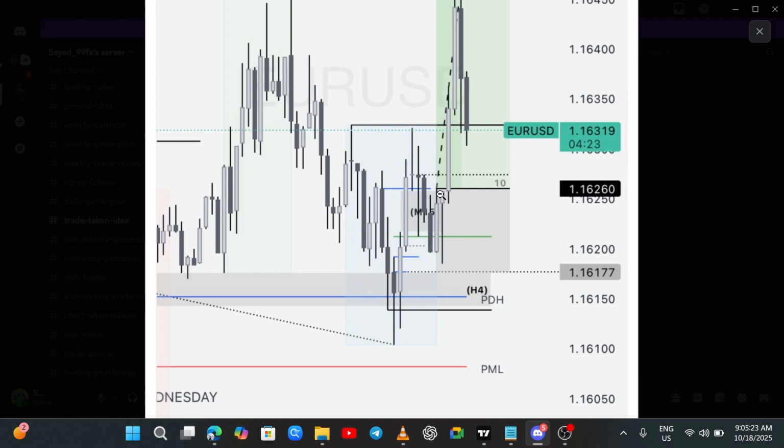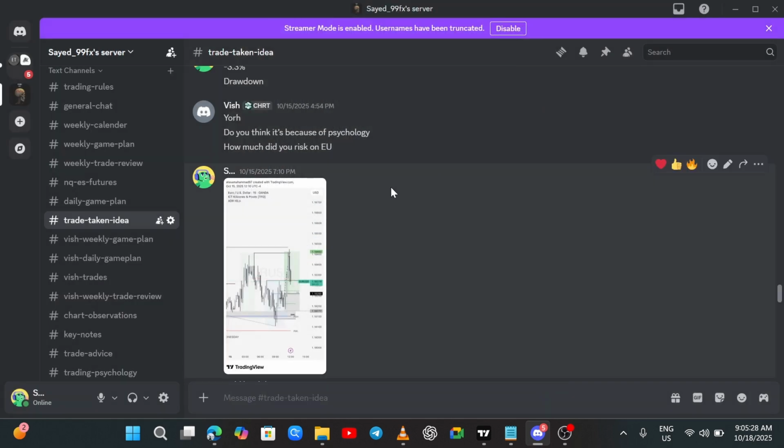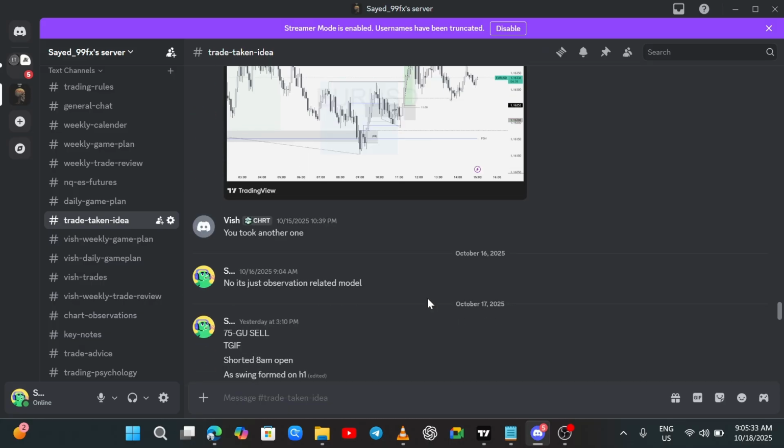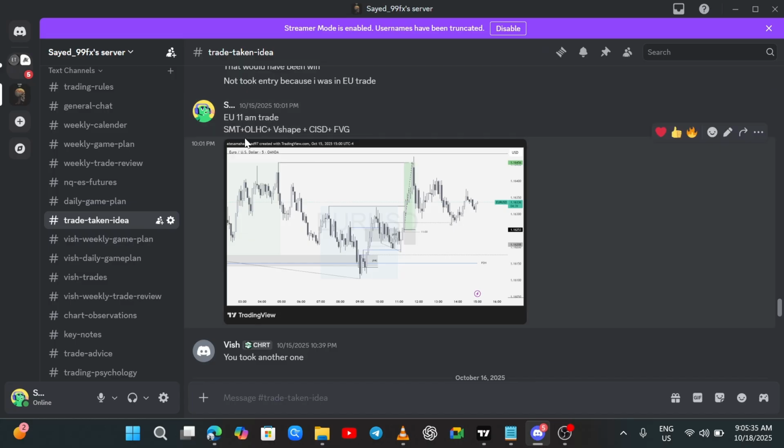Actually, there was a very good entry on this candle. See, this candle swept this candle low. Here we have a very good entry. I'll show you, I'll share this here. See the 11 AM trade: SMT, open low, high close, V shape, CISD and fair value gap. Everything was there.